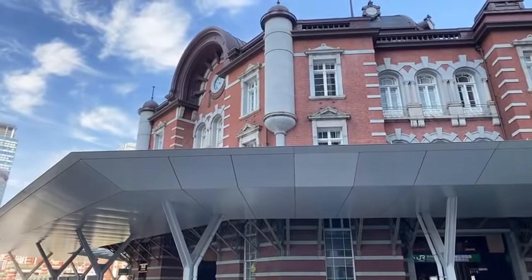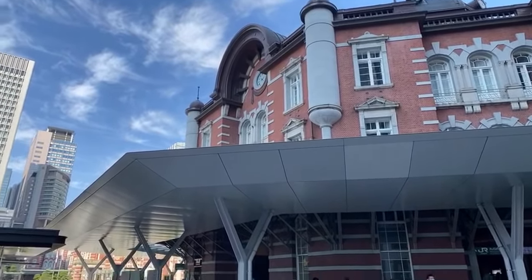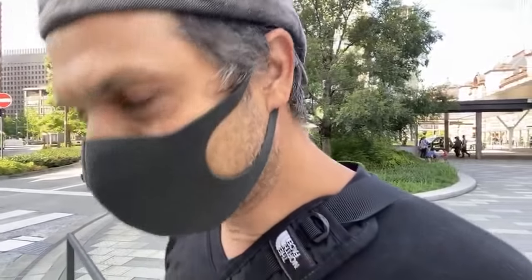All right, we're gonna cross the street now. I want you to remember Tokyo Station because we're gonna do one last look. And for a lot of you who can't make it to Tokyo to see these kinds of scenes, this is what I kind of live for.